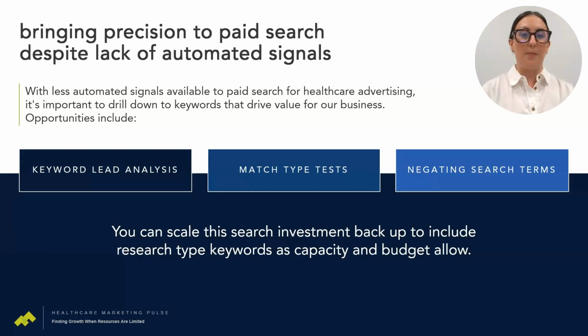Another opportunity and optimization we do is match type tests. So without that algorithmic data feeding back into your paid search platform, match types can get really crazy. And you might be getting matching for search terms that are just not relevant to what you're trying to activate on. And so this is where you can test really broad match types to constrain match types based on what the keyword and the search intent is.